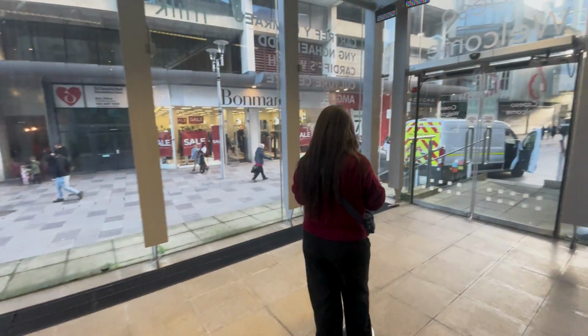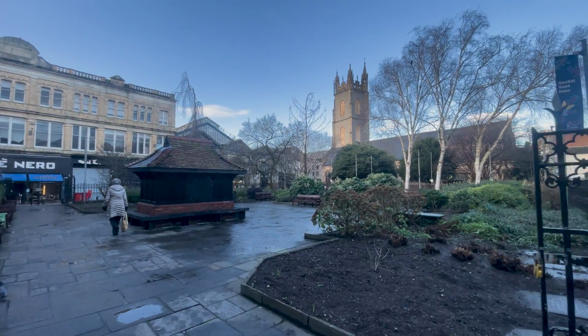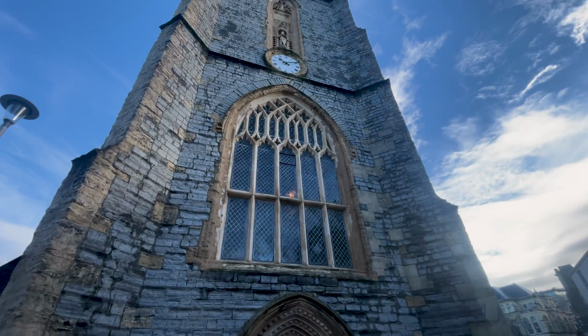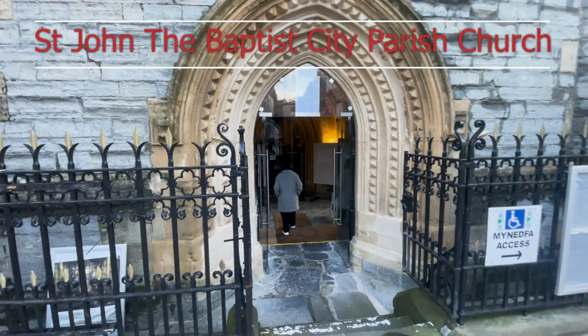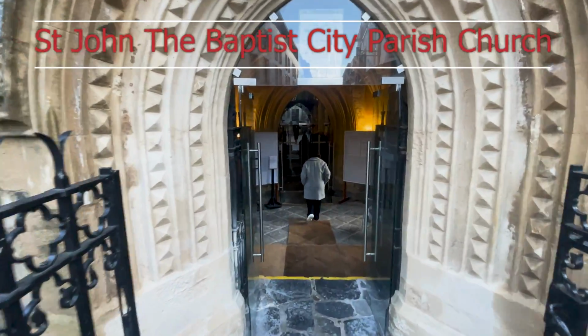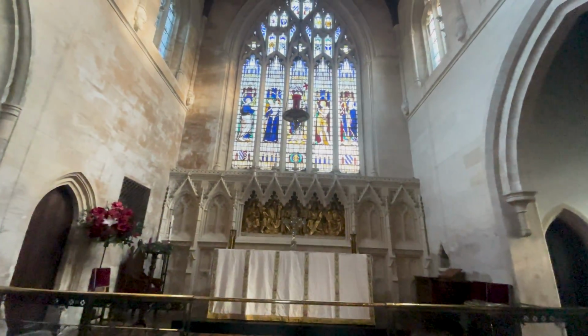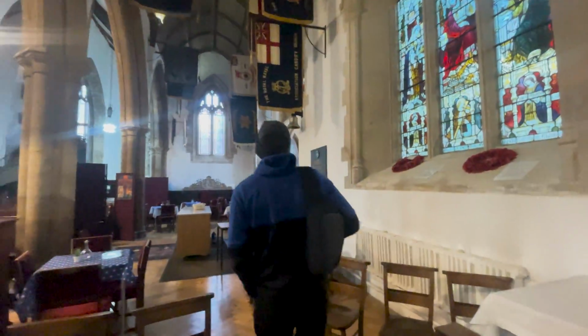Moving on from here, as we headed towards Cardiff Market, we saw this old church, and we thought it'd be rude not to have a look in. And this is in fact the city parish of St John the Baptist, which stands in the heart of Cardiff city centre. This church dates back from the 12th century and is one of Cardiff's oldest remaining medieval buildings.